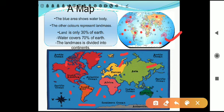And you see so many vast, so big, vast lands everywhere. And it's just 30%. That's one third of the earth is just land. The other 70% is covered in water. So we have more water on Earth than land. Interesting facts, right? Yes. We actually have more water on Earth than land. And the landmass that you see, this colored landmass that you see, is further divided into continents. Say continents, very good. Continents. Awesome. Further divided into continents. Let's move on.